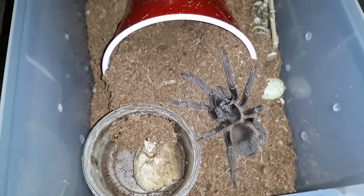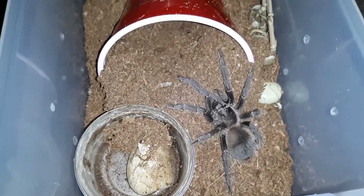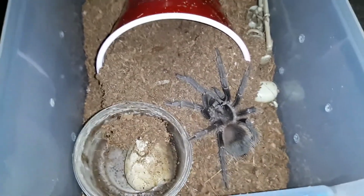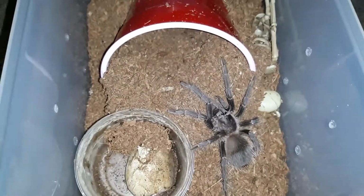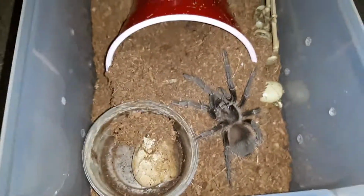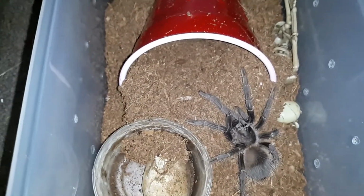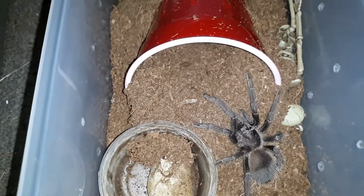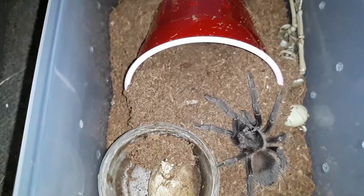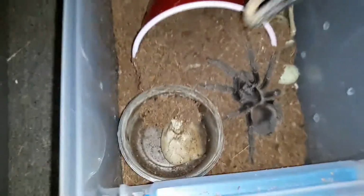You covered your water dish. Well, I think I'm going to have to clean that out. But first, we'll go ahead and get your fangs busy. Looks like you might have a molt in the not too distant future, but I'll offer you a little something just because they are a little more willing to eat up until they're about to molt. So we'll see.